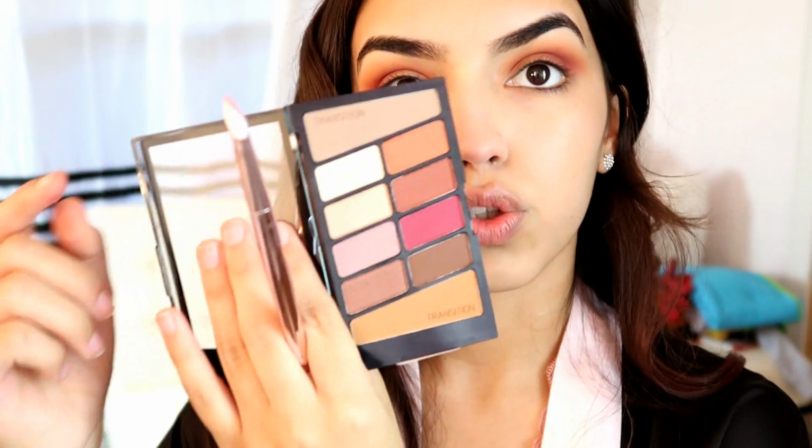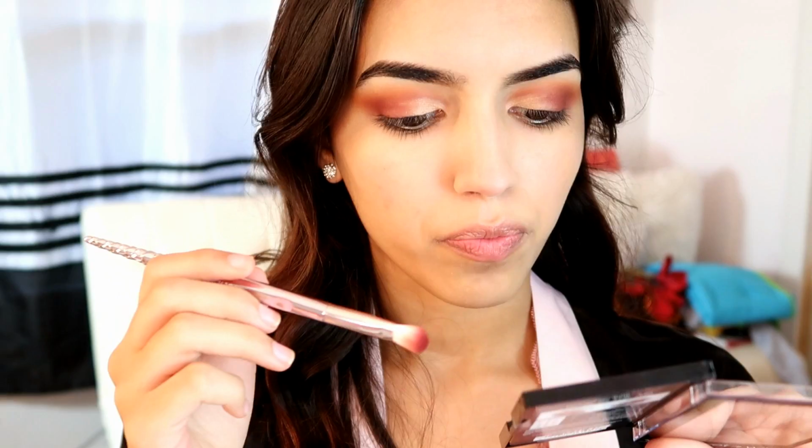Okay, I'm gonna grab this shader eye brush. It looks like this, and I'm gonna grab the sparkly shade next to the white. Okay, I already added the sparkly shade in my inner corner. I like it. I'm just gonna add a darker color in my outer corner because it's just pink. I'll clean the brush a little bit, and I'm just gonna go with the dark chocolate brown right here. I'm just gonna lightly put it in my outer corner.